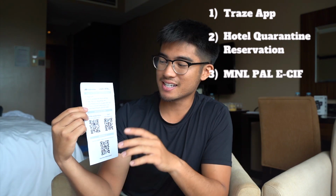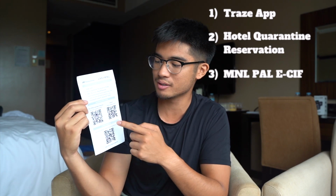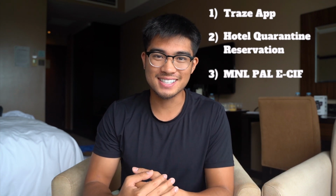Third on this list is the Manila PAL eSIF. So here you have the QR code for non-OFWs and non-Filipinos and OFWs. So you scan that, fill out all the information, but it's really important because once you arrive in Manila, they will require you to have that code. A little more about the Manila PAL eSIF, which is the third thing on this list. It's a really long process. It's a 14-page questionnaire that has questions about you, your vaccination, where you're staying, where you've been the last 30 days.